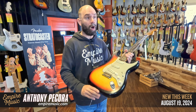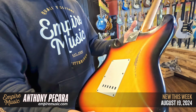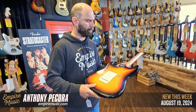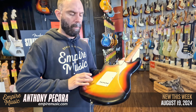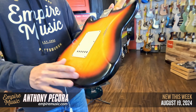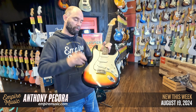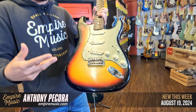Another feature that I really like is the finish on it. Alder body, but in the Target Burst. So when things were transitioning over to CBS 64, they were going with a more opaque yellow. The red is more defined on this. The pigment they were using in the red was fading quickly. So when this guitar would have been produced, that red probably would have faded out more and been a little bit more subtle.